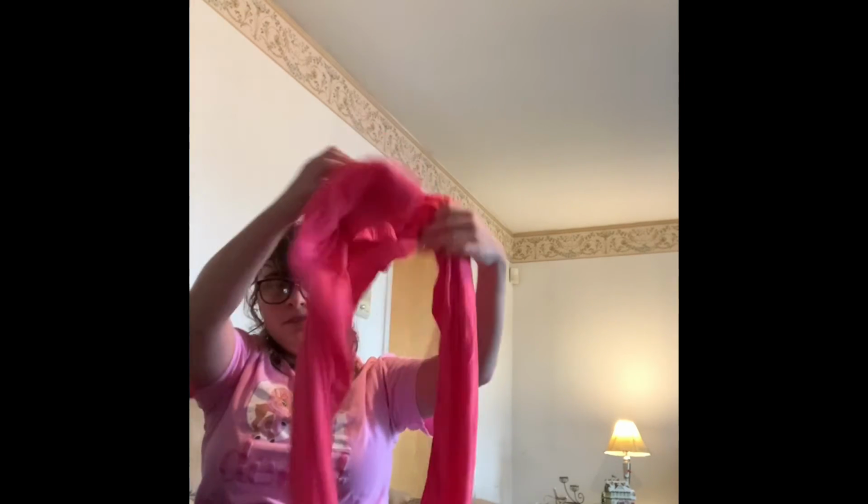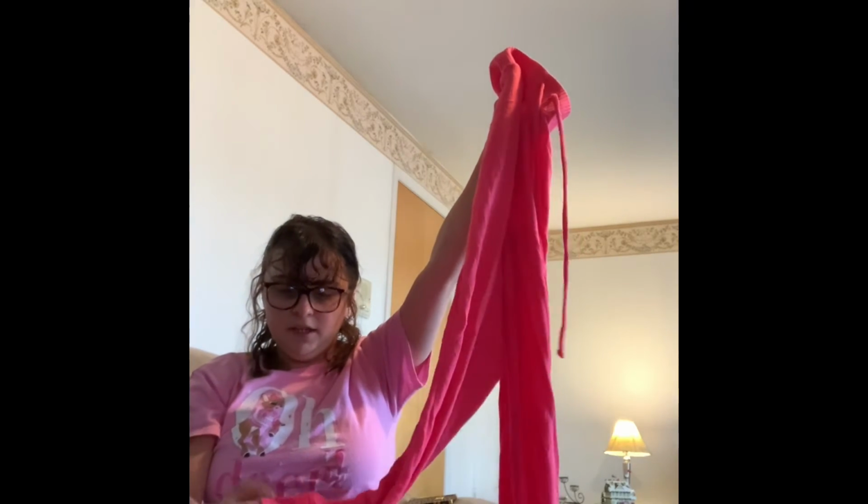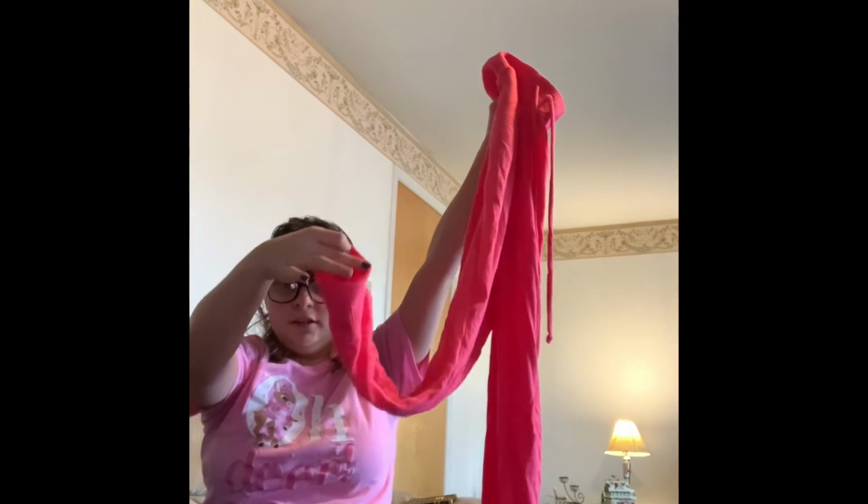The next pair of sweats, I got these from Victoria's Secret Pink. It's cute. It has pockets and it's neon pink or hot pink. It flares down at the bottom. It's like joggers. Hold on, you guys, trying to put this back in.